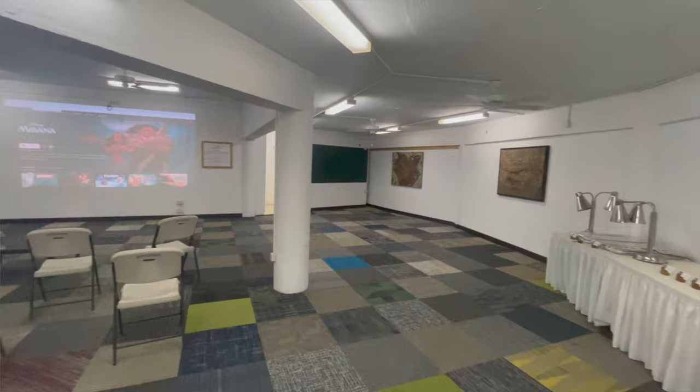Now halfway down the stairs is this green building here under camouflage. This is the conference centre. It's an air-conditioned conference centre, which is great for events.